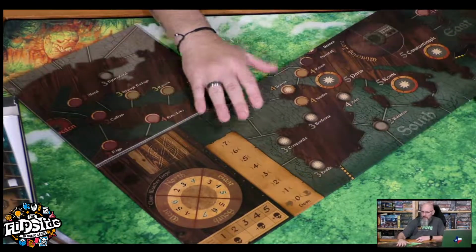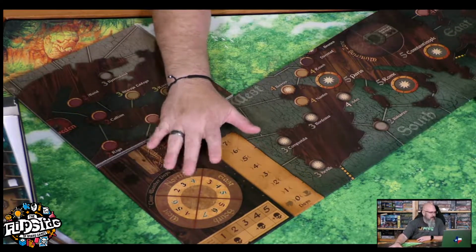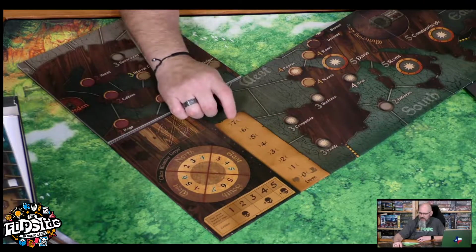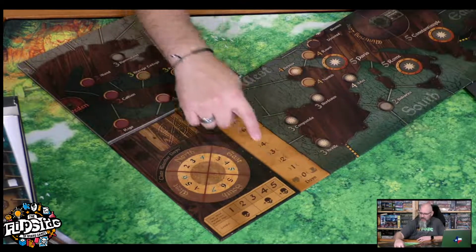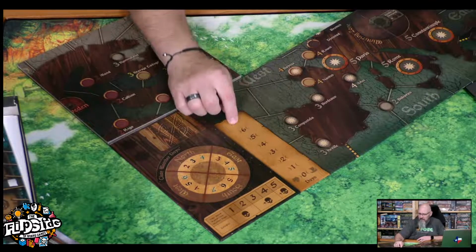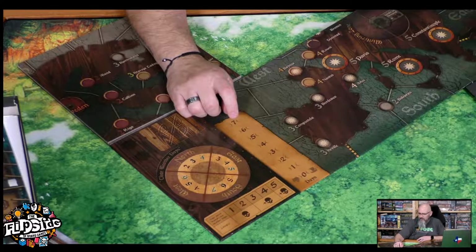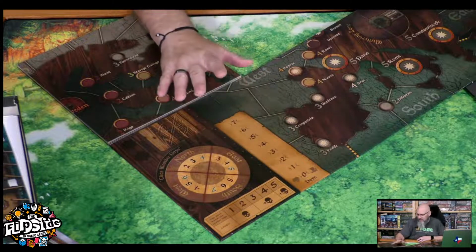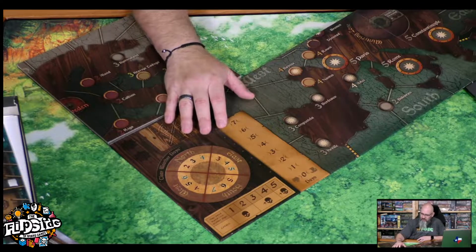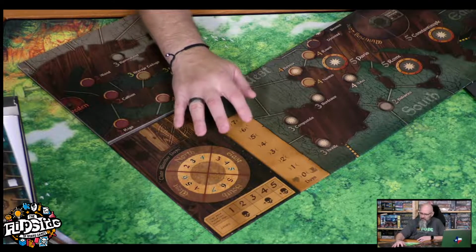Now I folded up half of the board because I want to go here and show this. This is a really cool thing because on your turn you basically had a number of days. You had a week. So each one of your turns takes a week, and that's basically your action points. So you can load stuff up. You got to load this and load this and load this.